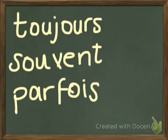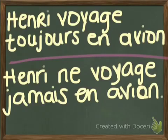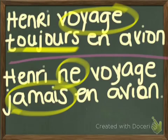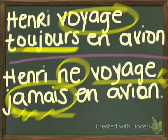So let's say, for example, that Henry always travels by plane. We would say Henri voyage toujours en avion. So notice how my adverb follows my verb. It does not precede it, but it follows it. Now, if I wanted to say the opposite, Henry never travels by plane, then I would have my ne and jamais with the verb, like Henri ne voyage jamais en avion. So the ne jamais would be on the sides of the verb. And notice how we also don't have a pas. This jamais takes the place of what we usually put, which is pas.